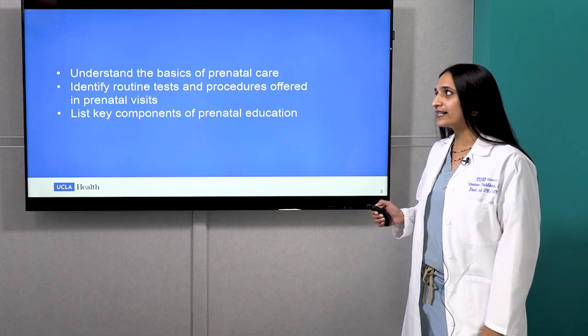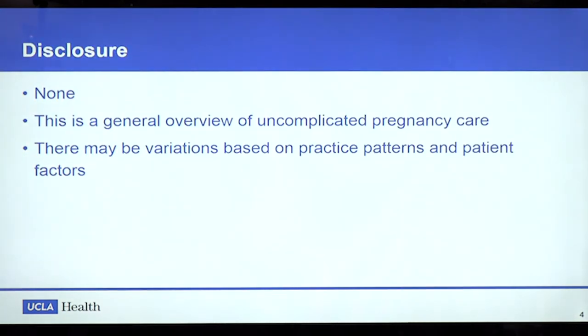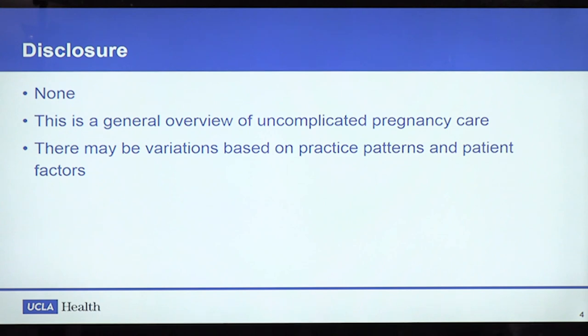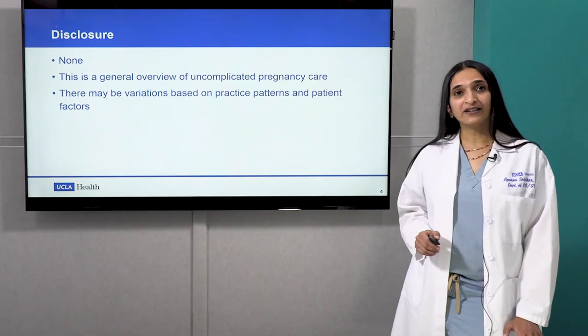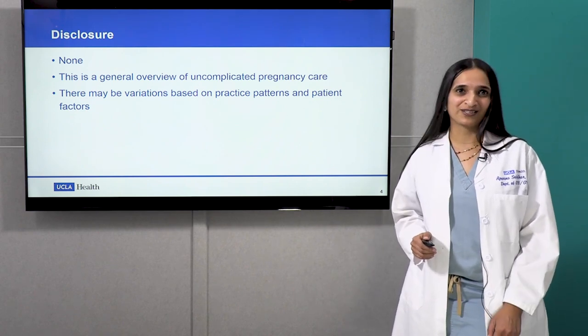We're going to identify some routine tests and procedures offered in prenatal visits and list some key components of prenatal education. This is a general overview of uncomplicated pregnancy care, and there may be variations based on practice patterns and your personal risk factors.